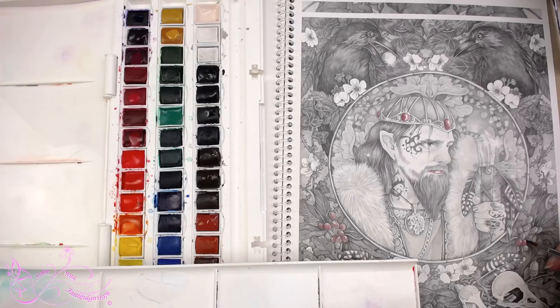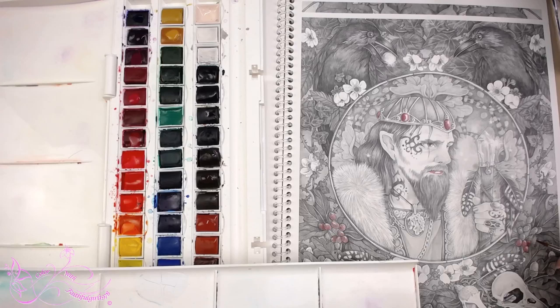I think the reason that most people work light to dark with watercolour is because once you put the colour down, especially darker colour, it's harder to lift off darker colour than it is lighter colour.